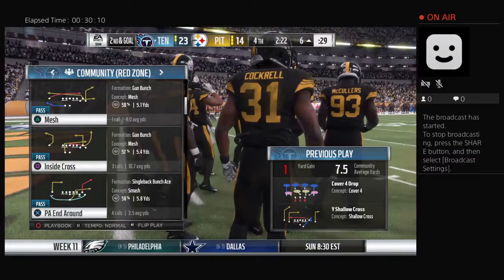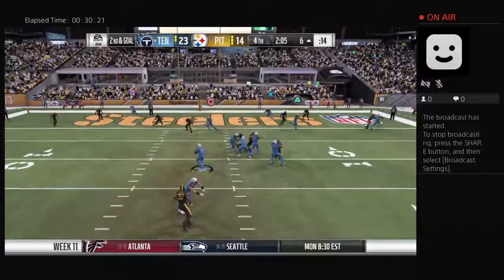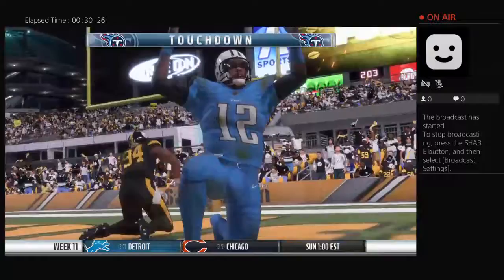They don't need to run another play here before the 2-minute warning. Let's see if they do it anyway. Set, 3-19. To throw on second down. Wade steps away to his... And he's going to score. It's a Titans touchdown. It's their quarterback.